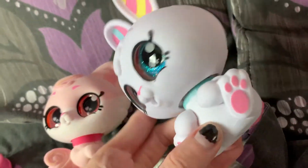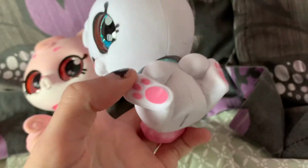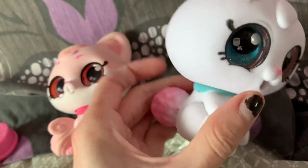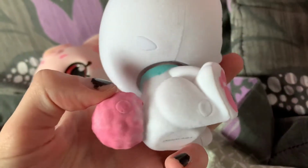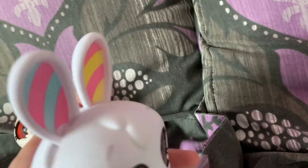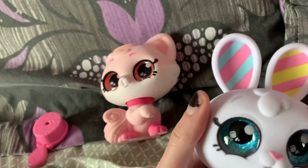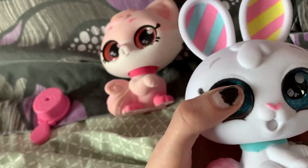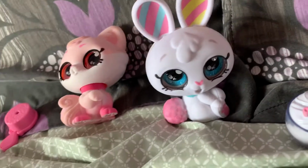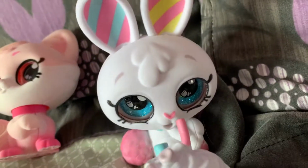Just adorable. Look at Marlo's little paws. Marlo has a blue collar and I love her tail. It's so fluffy and pink. She has the cutest little ears and I think her ears move as well as her eyes when she gets some of her marshmallow drink. So let's give that a try.